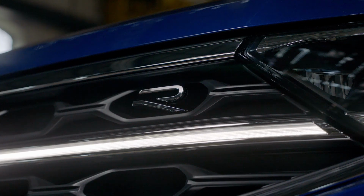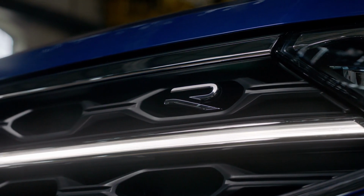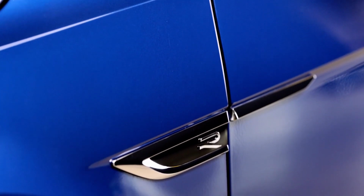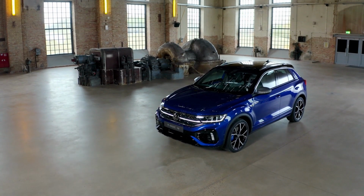Aside from the distinctive sound, the sporty performance is also visually accentuated in the interior and the R-specific exterior. The newly designed sports leather steering wheel features touch controls and the model-specific R button for direct access to driving profile selection.